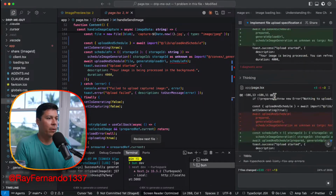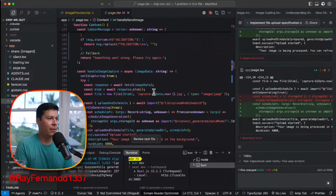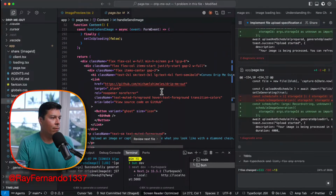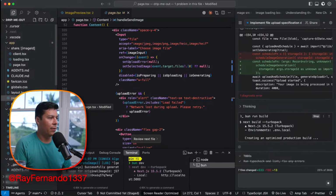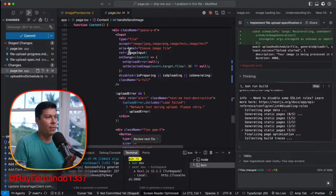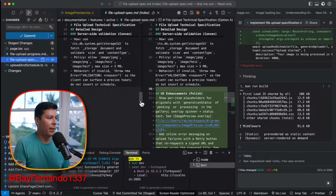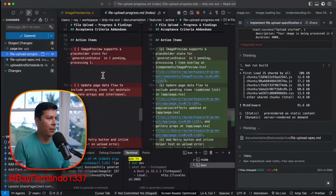Okay, bun run build. It's just fixing all the different build errors now. It's basically fixing all the any stuff. Okay, I think we should be good after this. This is much cleaner. I love all the code that it removed. Okay, this is really good. Stage changes. Upload and reschedule. File upload spec. For polish, looks good. We've updated this. What is it doing here now?